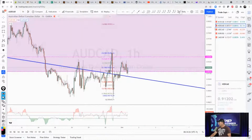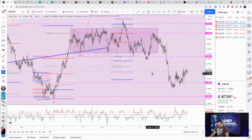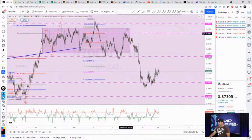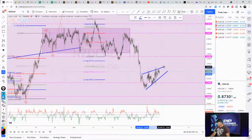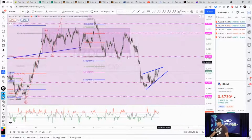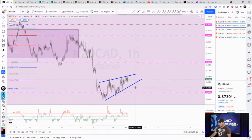So I'm long on the Aussie CAD. Let's take a look at New Zealand CAD. Now New Zealand CAD is, if we go ahead and take a look right here, we do see that there is this rising wedge that we're in at the moment right now. This is the 1 hour time frame. We see price did come off that resistance there, and the oscillator is moving south.